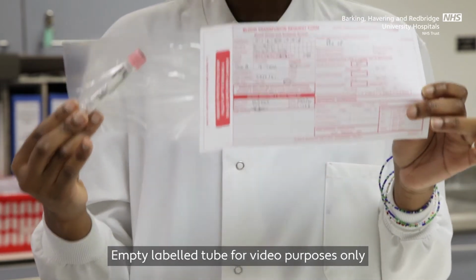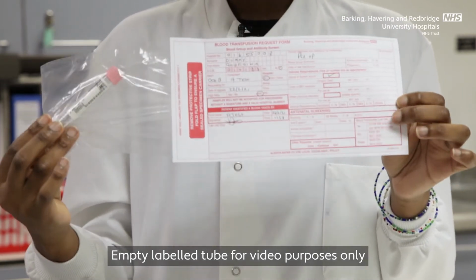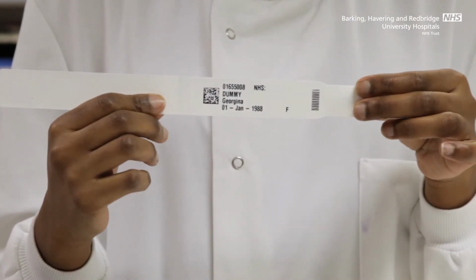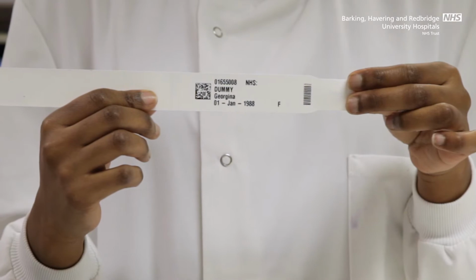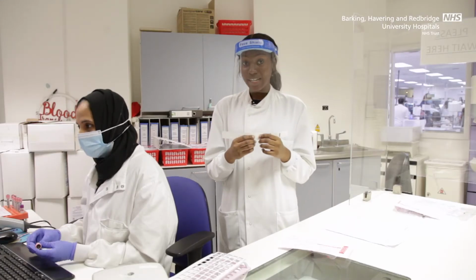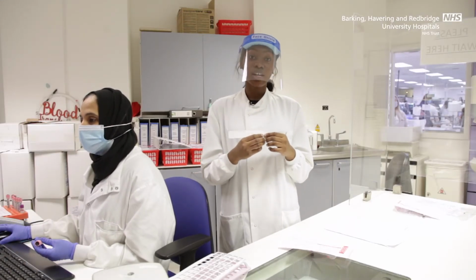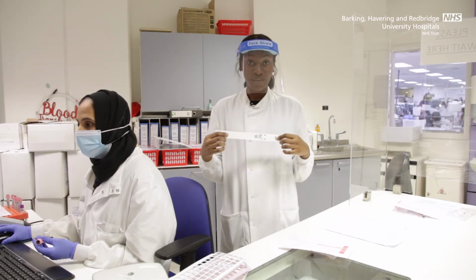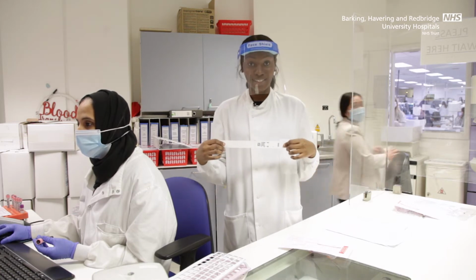require a pink top sample sent to the lab. All details on the request form, sample, and the patient's wristband must match, otherwise we'd have to reject the sample. Our trust uses PDA devices, which means that we don't have to bleed our patients twice, and this also ensures positive patient identification in pre-transfusion testing.